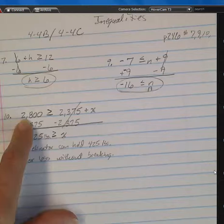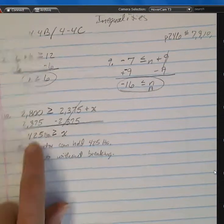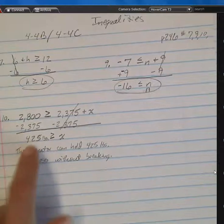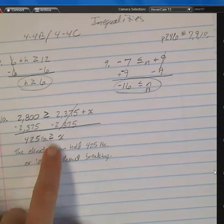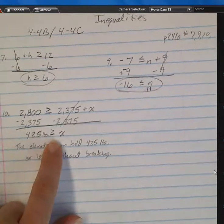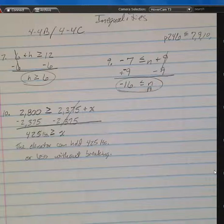Do you see what it says? And so this number, how much I put, has to be less than this number. Could it be equal to? Could I put on 425 pounds exactly? How do you know I could put on exactly 425 pounds without breaking it? Logan? Good. Can be equal to that.